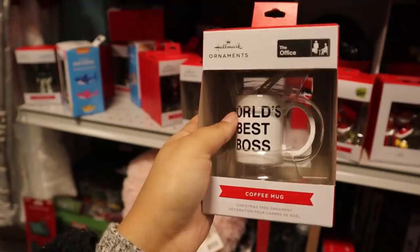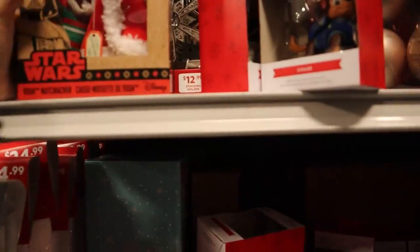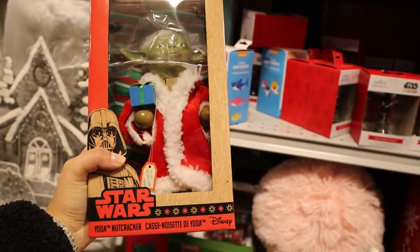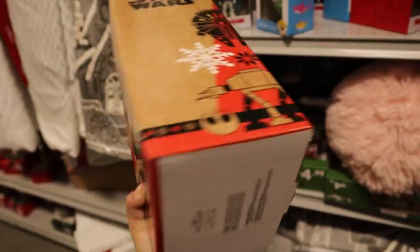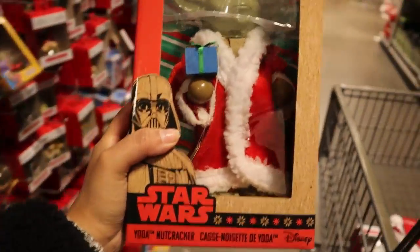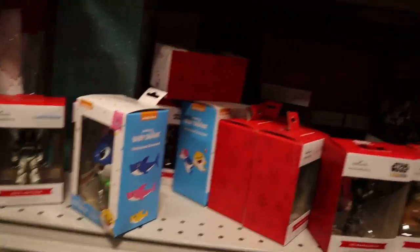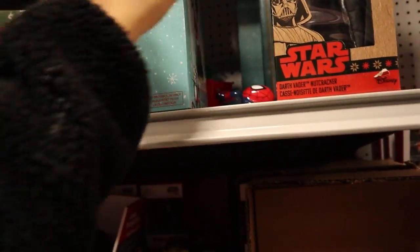How much is this one? Get this for my boss. Stop. Stop playing with him. Oh my goodness. Stop. How much is he? $40. Listen, don't hate me. Don't hate me. Oh, baby shark. Shark doo doo doo doo. Hey, Jack looks really cute actually. Here, let's see. Can we see him?